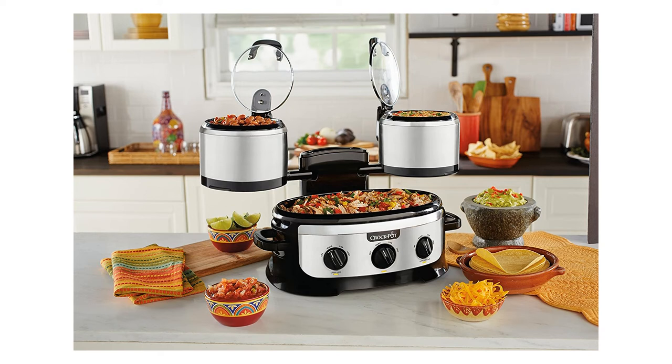Storage is no problem because it closes up. Plus it's healthy cooking.